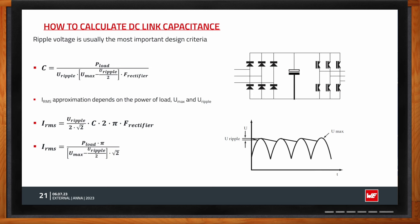Another important factor is the RMS current, because we are using a DC link capacitor. AC current will flow through this capacitor or capacitors. This current will heat up the capacitor, and the higher the RMS current, the higher the temperature. Therefore, it's also important to make a rough calculation here to be on the safe side. And if one capacitor cannot handle your requirements for the RMS current and for the capacitance value, it's pretty common to connect more capacitors in parallel.